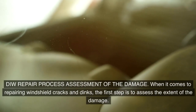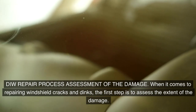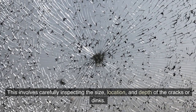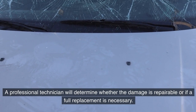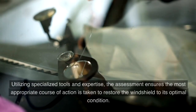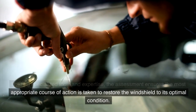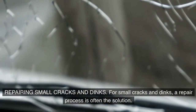DIY repair process: assessment of the damage. When it comes to repairing windshield cracks and dinks, the first step is to assess the extent of the damage. This involves carefully inspecting the size, location, and depth of the cracks or dinks. A professional technician will determine whether the damage is repairable or if a full replacement is necessary. Utilizing specialized tools and expertise, the assessment ensures the most appropriate course of action is taken to restore the windshield to its optimal condition.